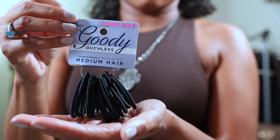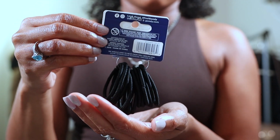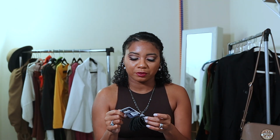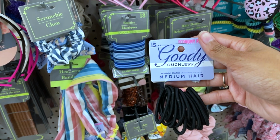Another good thing that you can get from there for the hair, and this is one of the name brand things I was telling you guys about. This is the Goody Ouchless. This is for medium hair. If you have super thick hair, no, but it is a name brand, so it's not going to separate on you as easily. I think, see, now it's the 15. I remember back in the day at the Dollar Tree, you could only get like 6 of these for $1. Go ahead and pick it up. You're going to lose them, so you might as well just keep a stock, right?